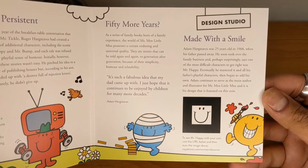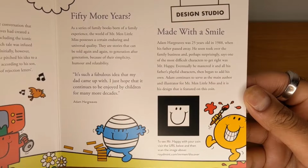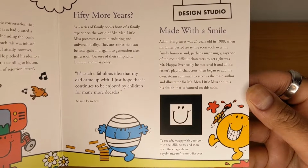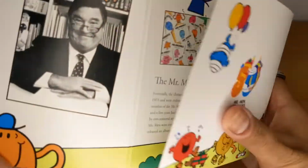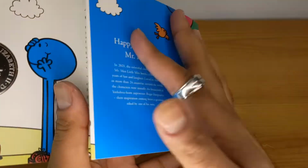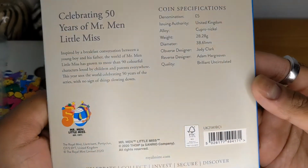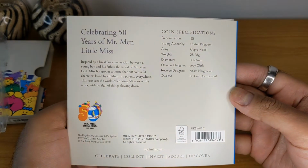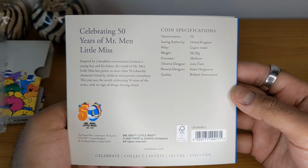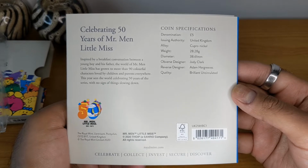And right over here it says how his son took over in 1988 and how he continued to be the main author and illustrator of Mr. Man, Little Miss. And it's his design that's featured on this coin that we bought. Over here it talks about the coin specifications, how it's a £5 coin, it's cupro nickel, and the weight, the designers, and the quality, brilliant uncirculated.